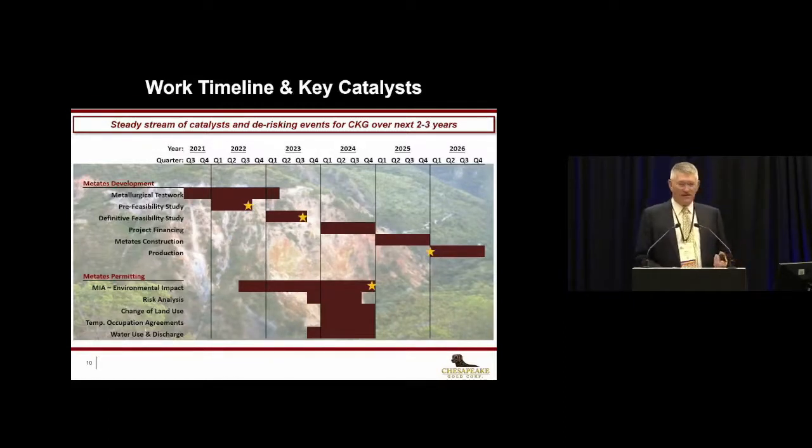That will all lead into a PFS, which hopefully I'll be able to stand here next year and tell you the results from that. Once I've got the pre-feasibility study, I can start the environmental impact statement in Mexico. That's probably the longest timeline you've ever seen for a permit in Mexico.